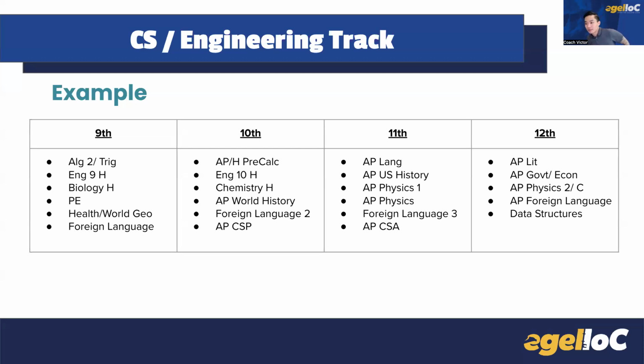Then in 11th and 12th grade, you might notice that they don't really have math per se. That's because they take dual enrollment, and we'll talk about what that outside schedule looks like. This is just the schedule within the school. Something you'll notice is that in ninth grade, they have 2 honors courses, which are the only honors courses available at their school.